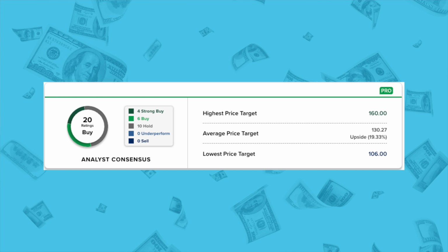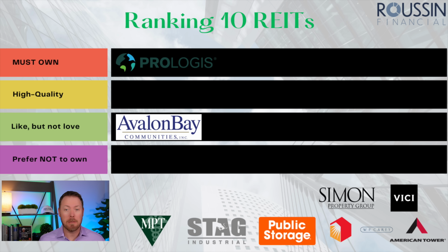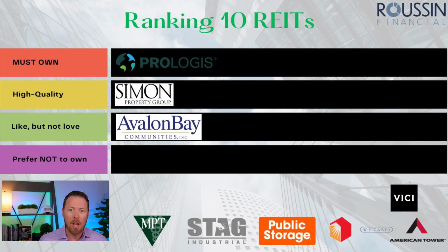Now for the tier rating when it comes to SPG, and this is a stock that I've owned for a number of years. I have a cost basis in the low $50 range for SPG, so I have a lot of love for them. But I'm not going to put them on the top tier. We're going to put SPG in the high quality tier, as they are the best of breed in their sector and they have a very strong management team.